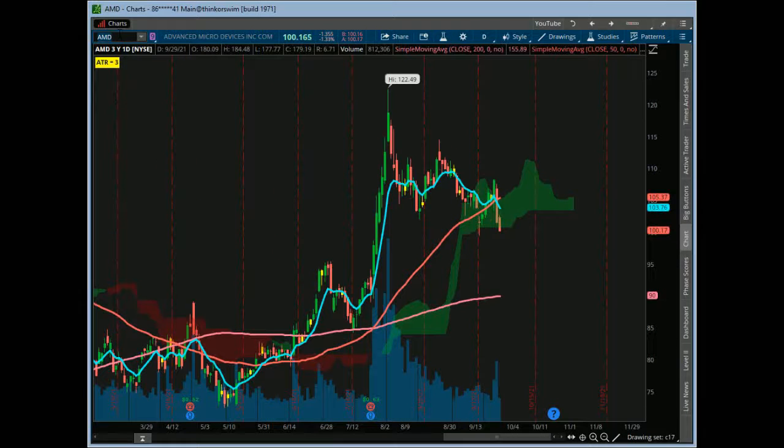And AMD, another semiconductor name being brought down by MU, back under its geometric line right here, and honestly looking a little bit weak. So let's see how this ends up closing today. But AMD kind of struggling here as well.